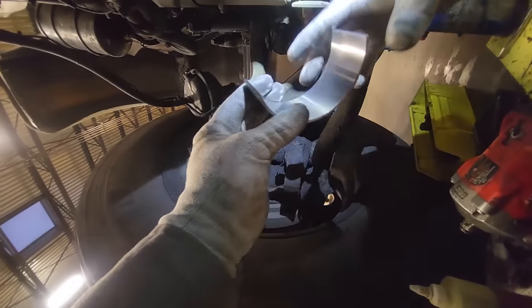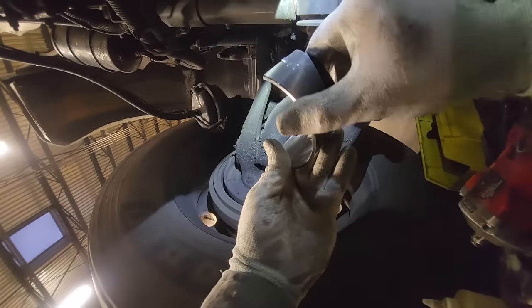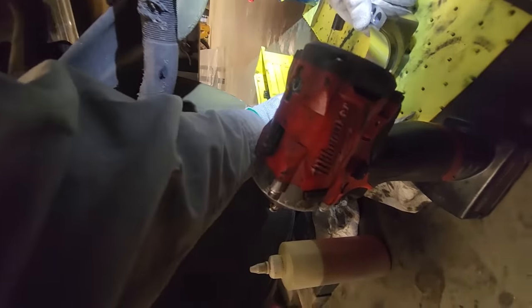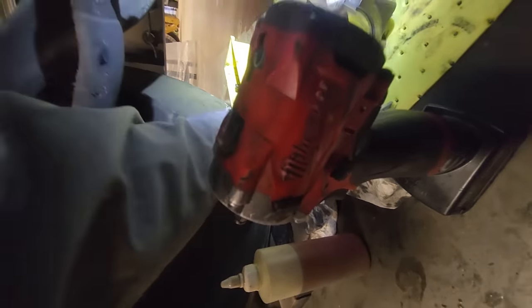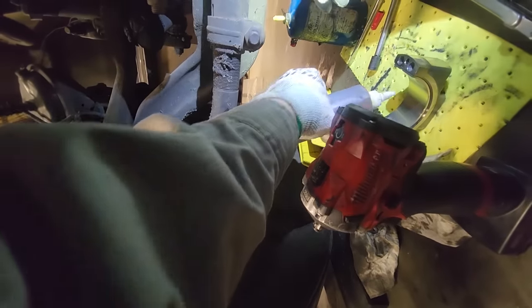I don't believe you could do that by hand. I'm almost wondering if he used a hammer or just really pushed hard and it was a really small screwdriver. I'm not sure, but what we're going to be doing is putting on the rod cap now.